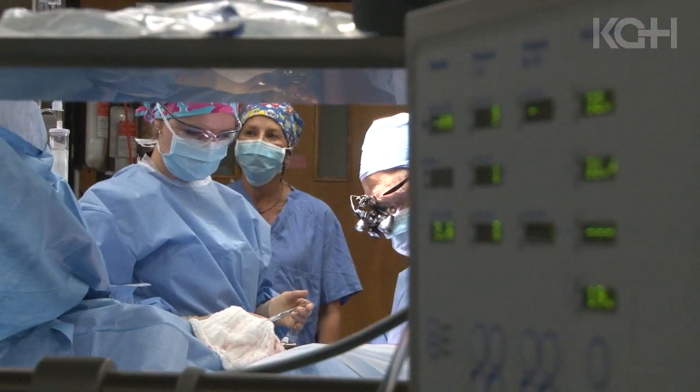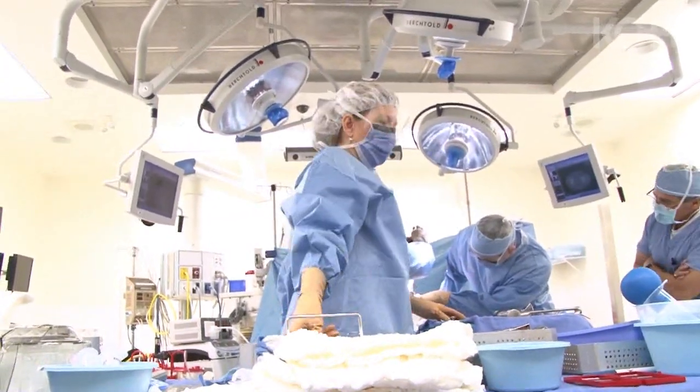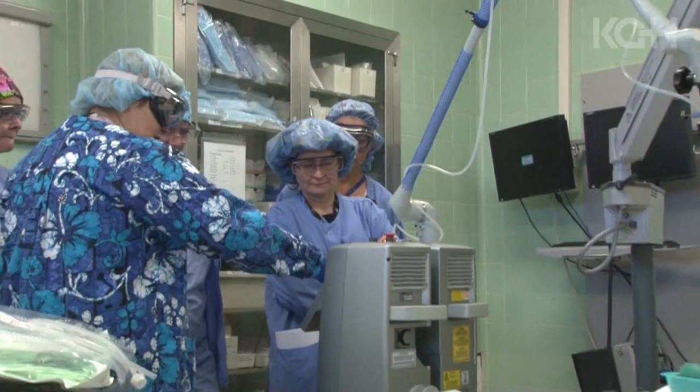One of the benefits of perioperative nursing at Kingston General Hospital is that it gives perioperative nurses the chance to work in the only trauma center in southeastern Ontario. It also provides them with the opportunity to work in a variety of specialized areas. We have more than 14 different specialized surgical areas here at KGH. All of our perioperative nurses are trained right across the board in all of our specialized areas.